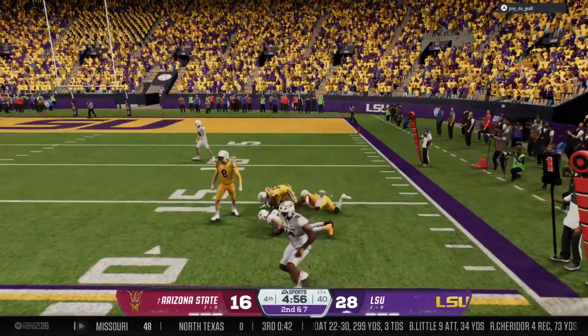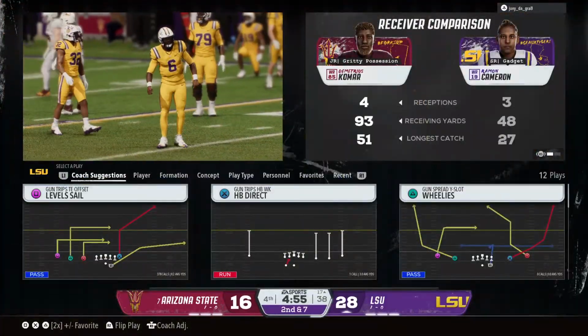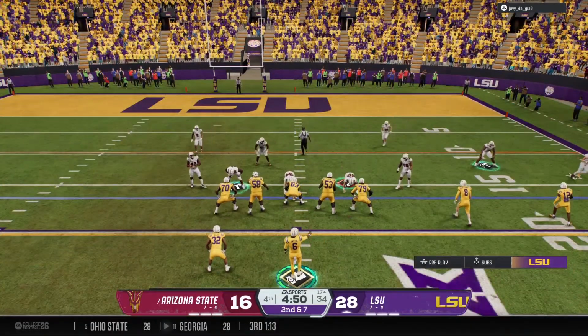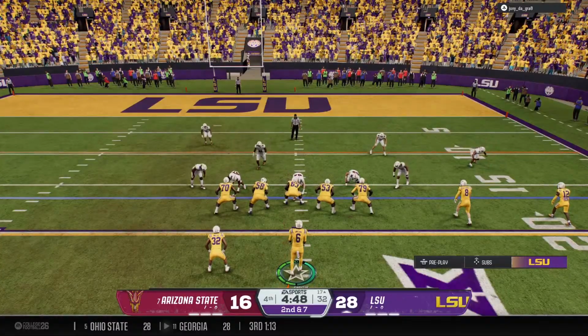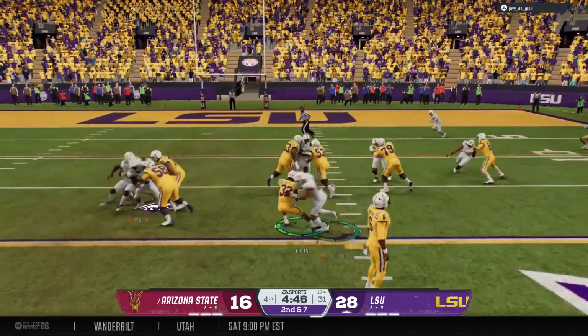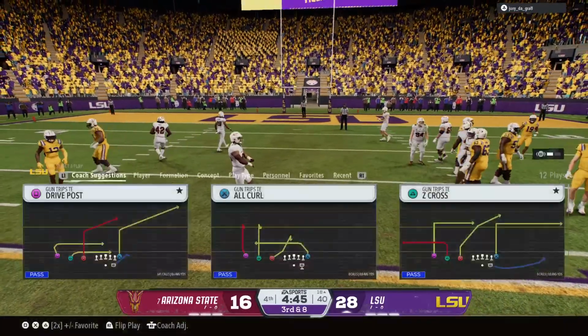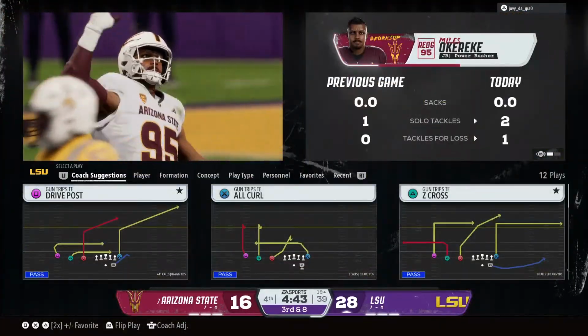Quick release by the QB. And just a short, safe pass play. They pick up a few. Plenty of distance between them and the sticks here on 2nd down. They'll go with a direct snap. That is a big win for this defense as they were right there as soon as he got the ball.